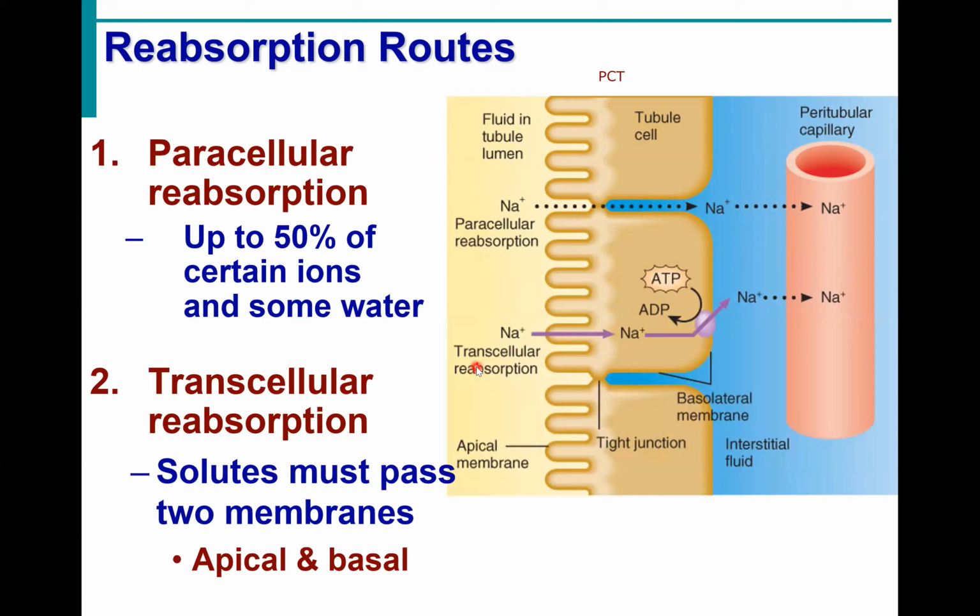However, the majority of our solutes are going to have to pass through a cell. And when they pass through a cell, that is our transcellular reabsorption, where it has to go through, if you think about it, it has to pass through two membranes. It has to pass through the apical membrane and it has to pass through the basal membrane. And because of those tight junctions, typically the channel or the protein that assists its movement from the apical side is going to be different from that on the basal side.